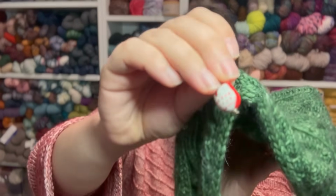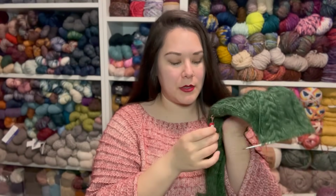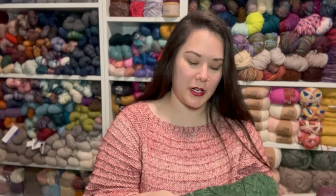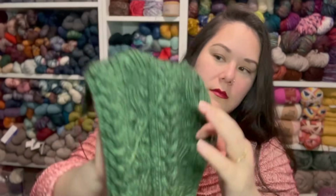Okay, but here's my little progress marker I put on this week, and this is one that my mom bought me several years ago from somebody on Etsy. I have no idea who. And I have a set of 4 little owls, and this owl is red, so I thought it was very holiday to put it on here. But yeah, the pattern is gorgeous.